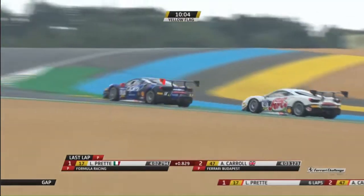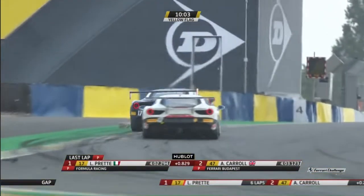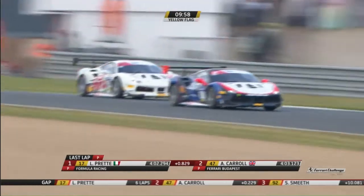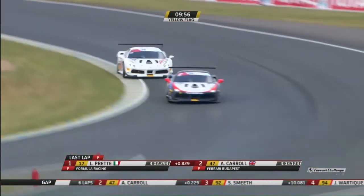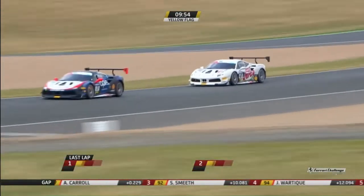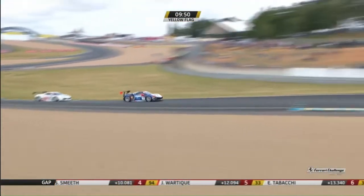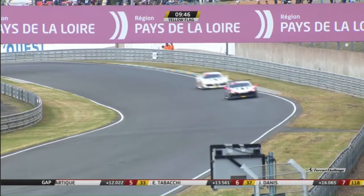And that was a brilliant overtake from Louis Pret then for Formula Racing, who finds himself now, after many, many laps of trying, ahead once again of Adam Carroll. Now, Adam's not going to like this. Adam's going to try and come back at him. The final 10 minutes of this race, right at the front of the pack then, the race in the Trofeo Pirelli Pro is going to be pretty exciting. So Louis Pret now leads Adam Carroll.